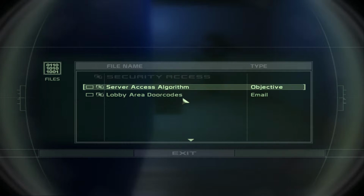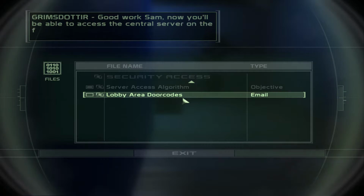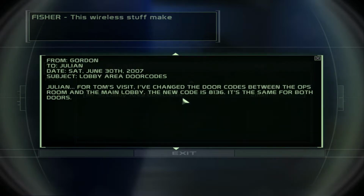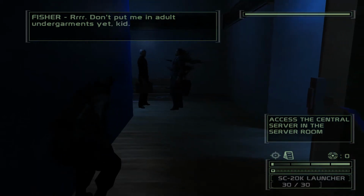Nothing here but ghosts and shadows. Good work, Sam. Now you'll be able to access the central server on the first floor. This wireless stuff makes life a lot easier. Yep. Welcome to the Wi-Fi era. Remember, you're saying that to a guy from the hi-fi era. Hi-fi? As in, like, high in fiber? Don't put me in adult undergarments yet, kid.